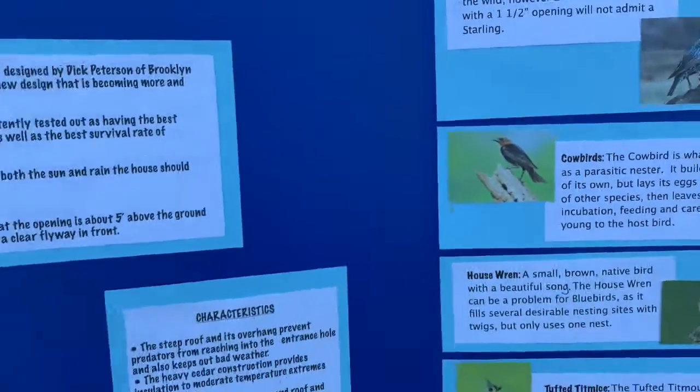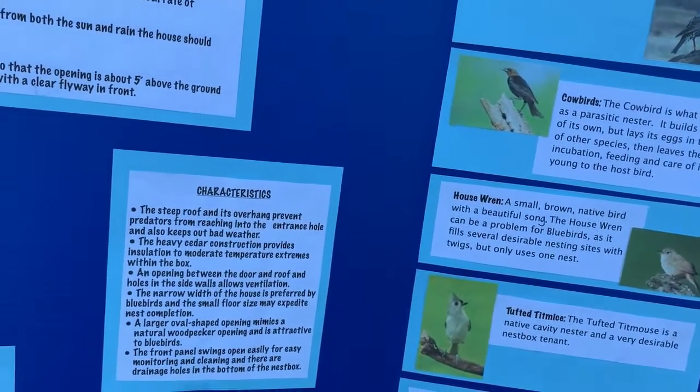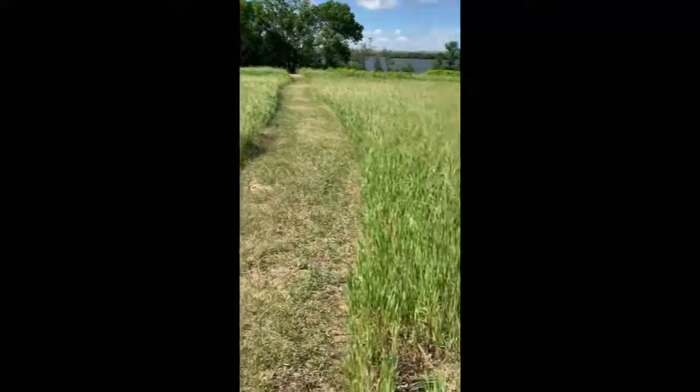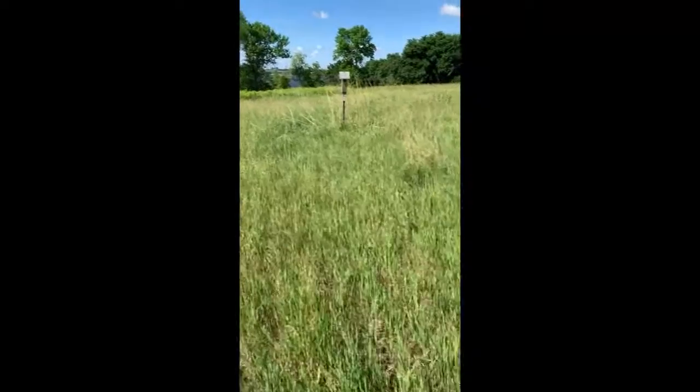Okay, that's some of the information that I am talking about. We're gonna come back and look at some nest boxes. So there's 14, it's right off of this trail here. So we're gonna have to walk through tall grass. Be sure ticks are out.